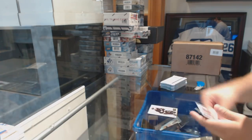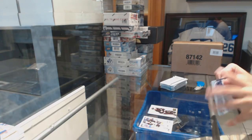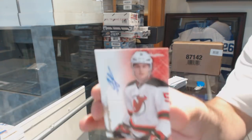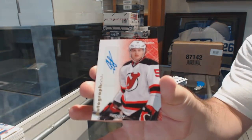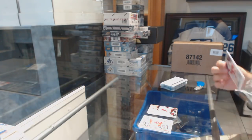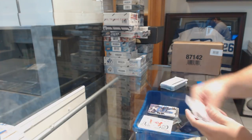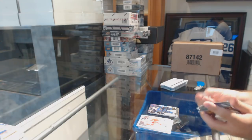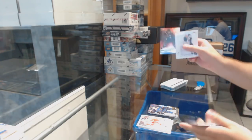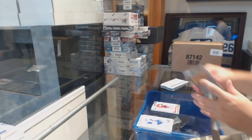X, the Ottawa Senators. Erik Karlsson, Corey Perry, Ultra for the Anaheim Ducks. We've got an Autographics for the New Jersey Devils, Adam Larsson. We've got a Metal Universe of Sedin for the Canucks and a Jaden Schwartz Ultra for the Blues. Avalanche Joe Sakic Metal Universe, Erik Karlsson Ultra for the Sens.